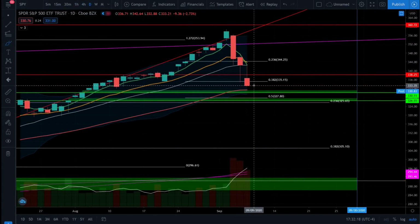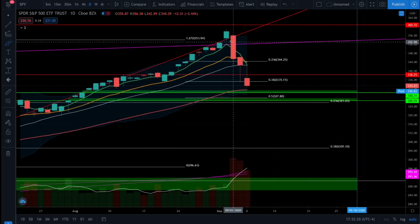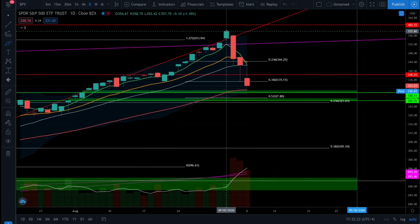So you can also see that we're approaching the bottom of the Bollinger Band. And when we were overbought, we were well above the upper Bollinger Band. So we're really just seeing a high swing of volatility in the market, and we're swinging from highs to lows in a matter of days now. And that's what the VIX was telling us.